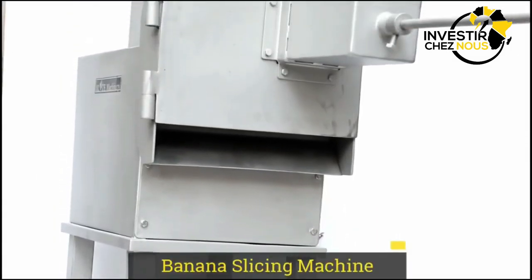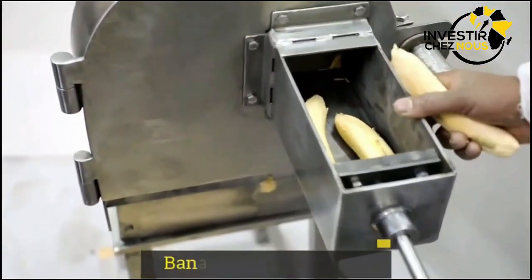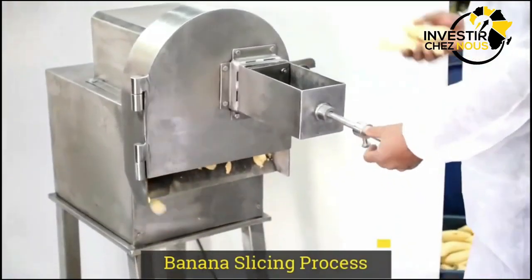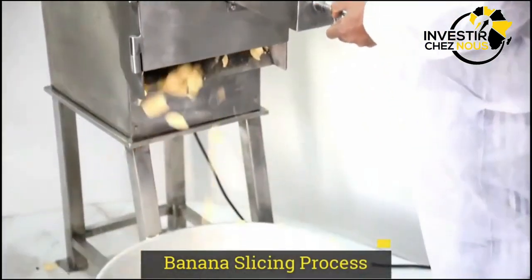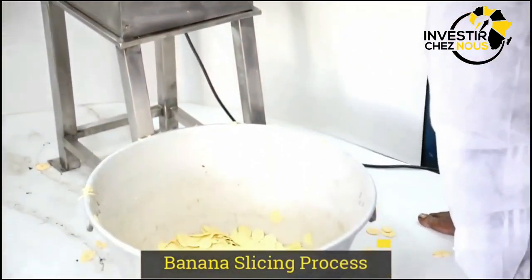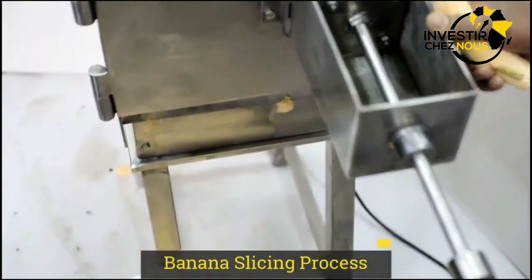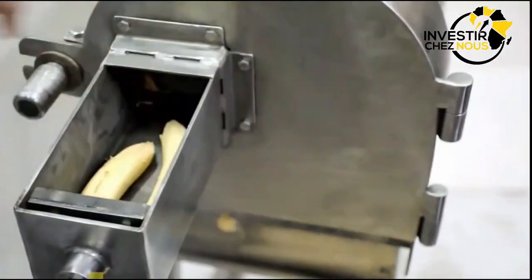Blanching helps retain the color and prevents browning, which is important for appearance and taste. Blanching machines briefly boil plantain slices and cool them down quickly. Some plantain chip recipes benefit from a short dehydration process to remove moisture before frying. Dehydration can improve crispiness and reduce frying time.